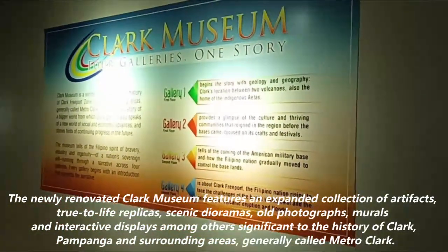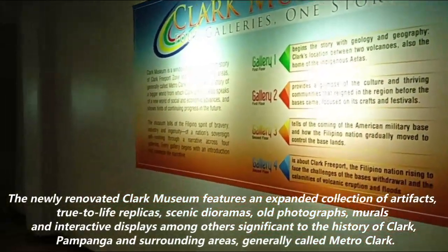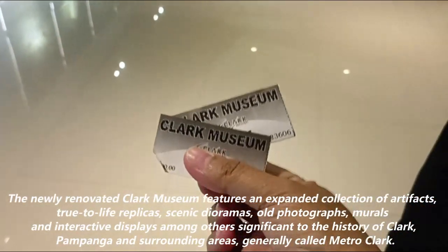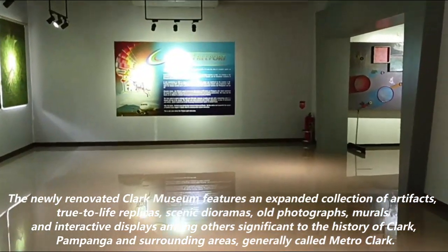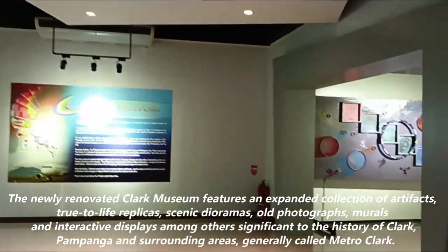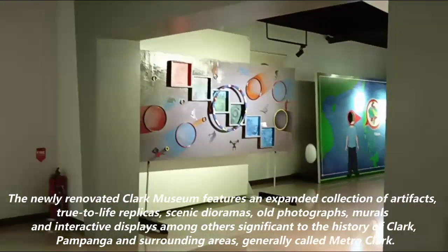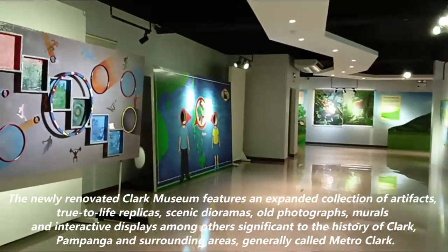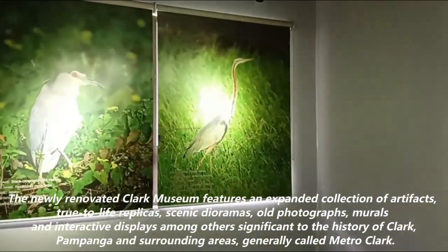There you go. They also have 4D. And the entrance is 100 pesos here. Ayan yung entrance nila. And then if you watch a 4D, another 100. So, total 200 yung entrance if you watch the 4D. The 4D tells about the history of the Clark before and today. So, let's see.